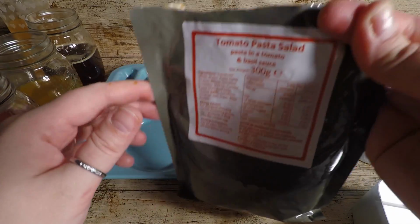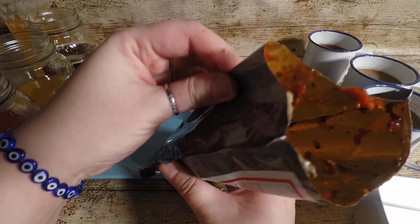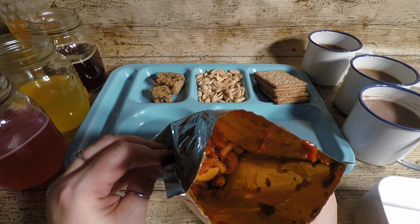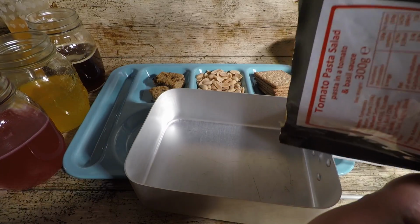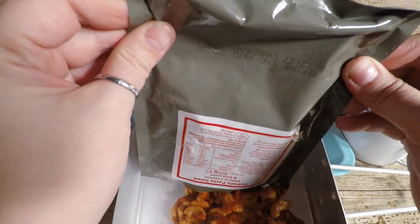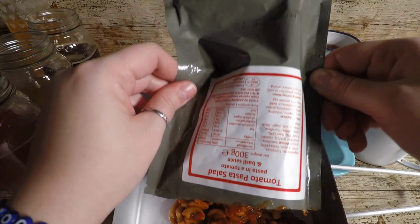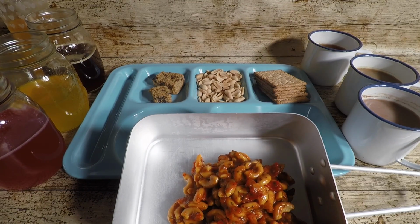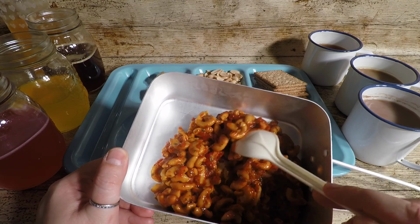Okay. Let's just move that so we can see. Okay, very saucy already. Just trying to see if I can get you lot to see it. Okay, this looks good. This looks very fresh. If you can see, I'll put it into the tin so we have a better view. Okay, doesn't want to come out. There we go. So again, this doesn't look like a small portion. Yeah, pretty big portion again.